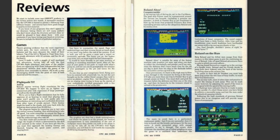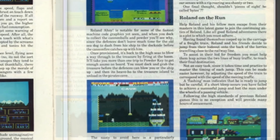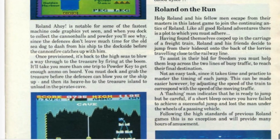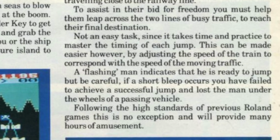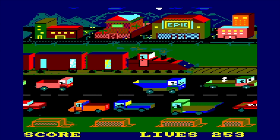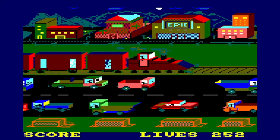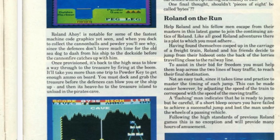Roland on the Run cannot be described as following the high standard of previous Roland games. Roland on the Run cannot be summarised as providing many hours of amusement. Roland on the Run is the worst game in the entire Roland canon. It barely counts as a game. It's a tech demo for a computerised torture device. It's appalling. Amstrad Computer User gave it a good review.